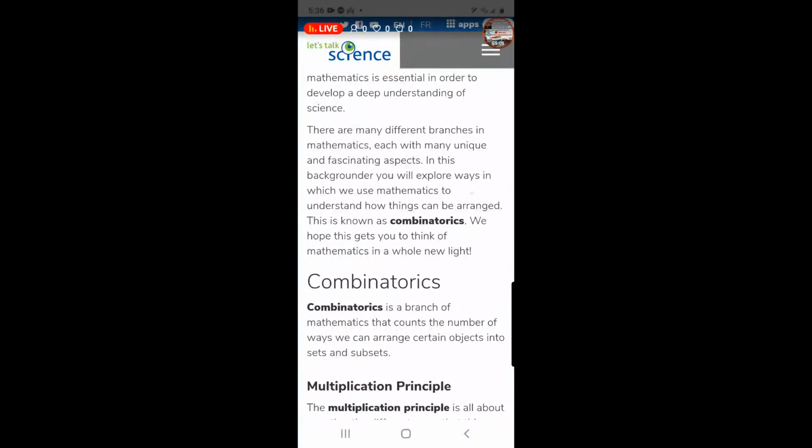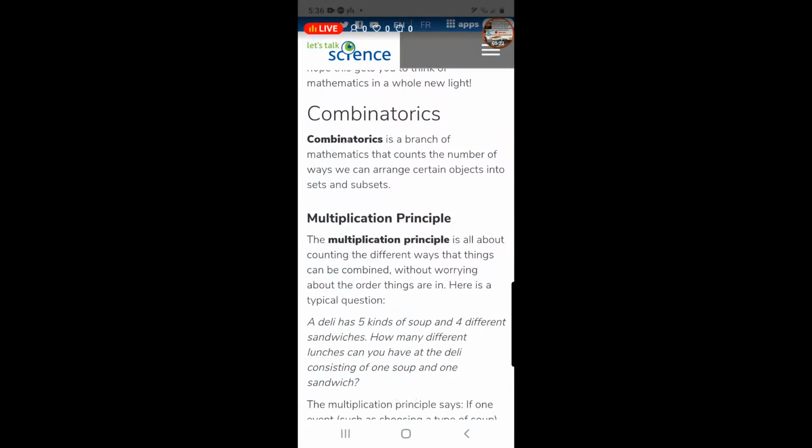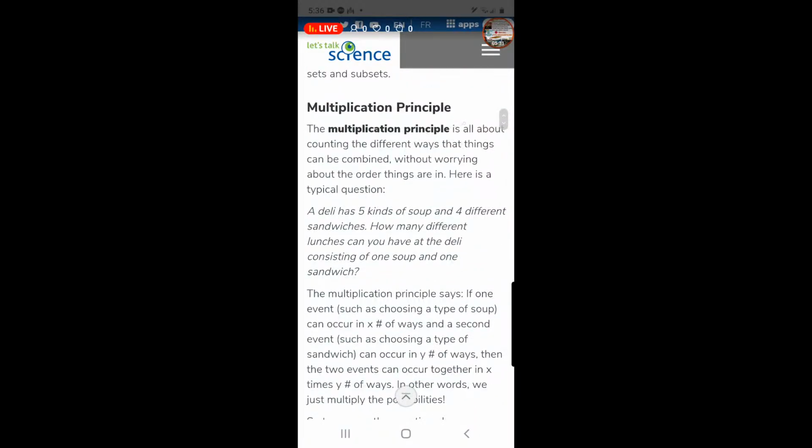In this backgrounder, you will explore ways in which we use mathematics to understand how things can be arranged. This is known as combinatorics. We hope this gets you to think of mathematics in a whole new light. Combinatorics is a branch of mathematics that counts the number of ways we can arrange certain objects into sets and subsets. Multiplication principle. The multiplication principle is all about counting the different ways that things can be combined without worrying about the order things are in.